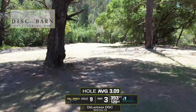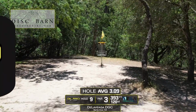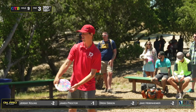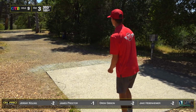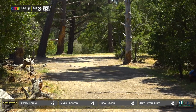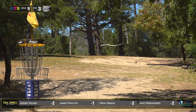But hole number 9. Hole 9 is a par 3 at 393. I think it definitely plays a little bit less than that. A lot of people will be throwing a mid-range on this shot. It's important to keep this disc going very straight for the entire flight. This is an M4 from Jake. So much slide possibility on this hole, Kev. Put this one down 50 feet short. It'll get all the way there.